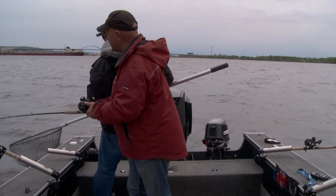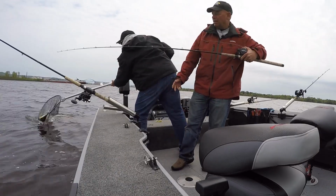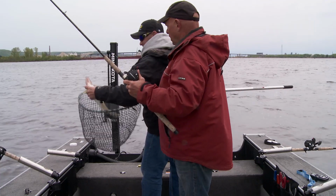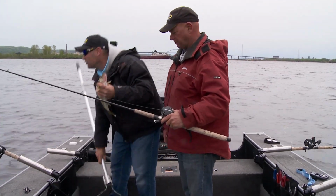Okay. Should be starting to see some color. We're getting there. Good eye. Perfect. Look at that. Perfect. Unhooked himself on top of it. Look at that. There you go. That's what we're after today. Right there. Real simple deal.